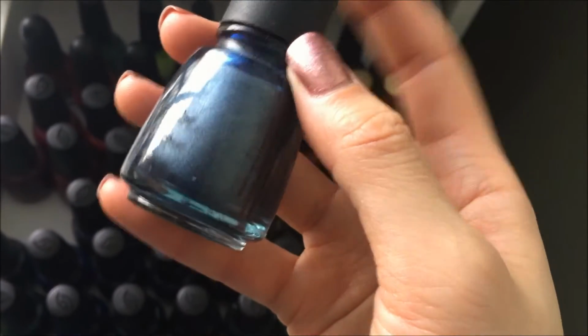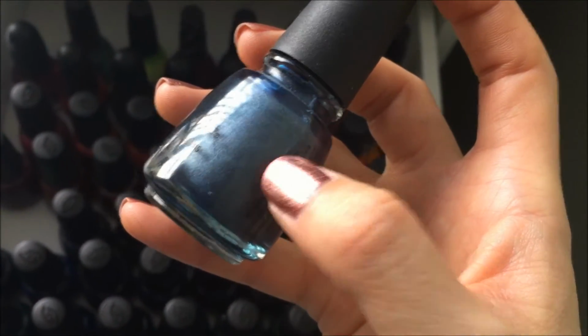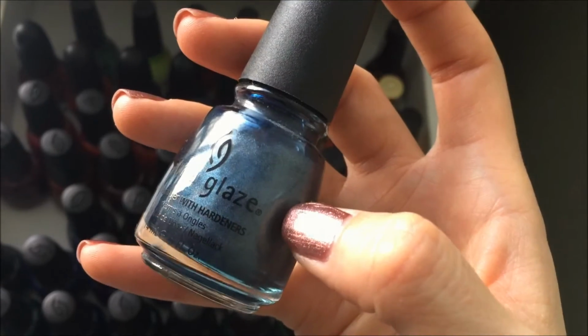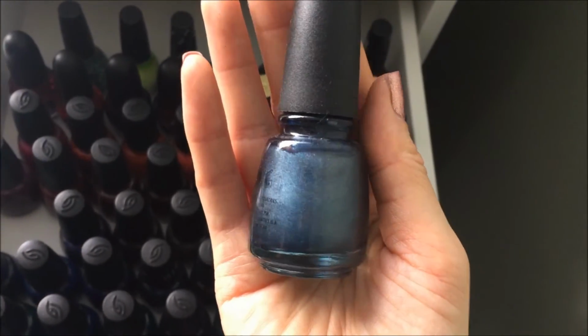This guy is Awaken, and this is a gunmetal. I wouldn't call it metallic yet, but it's definitely very shimmery. And I think I tried to declutter this guy many times because it really doesn't look like much in the bottle, but for some reason on the nails it does look very amazing.